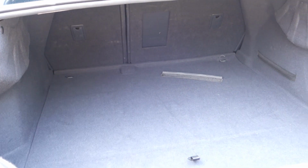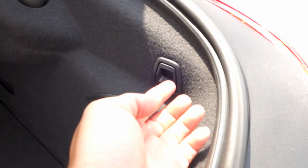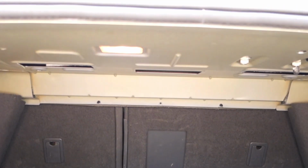To the left of the boot is a storage strap. On both sides of the boot are hooks. On the boot lid itself is the vehicle's warning triangle, and on the top of the boot is a light. Under the boot floor is the vehicle's spare tyre, toolkit, and jack.